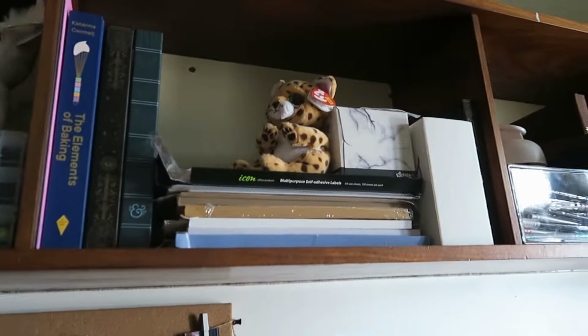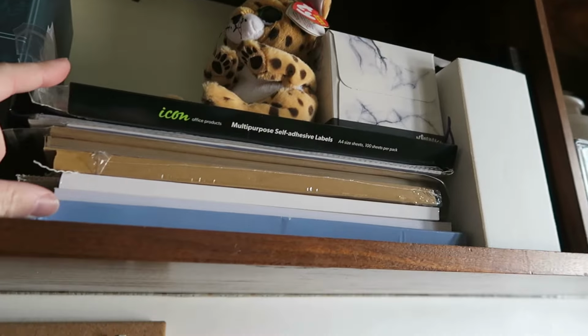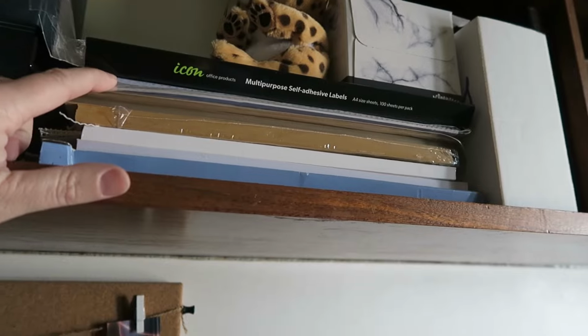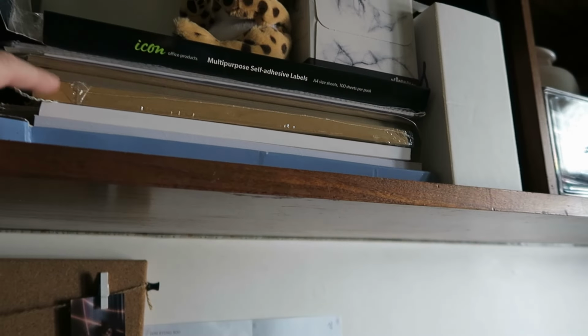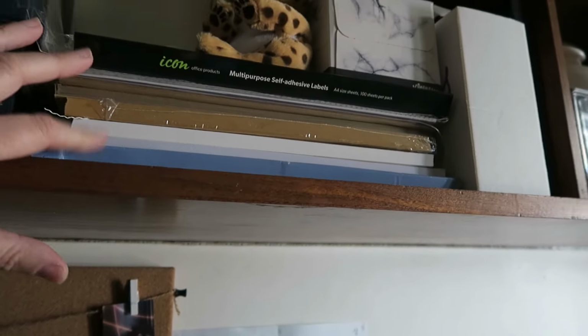Next to it I have most of my printer papers that aren't natural printer paper. So we've got the sticker papers in different types. We've got my normal one, we've got washi sticker paper, we've got clear sticker paper, matte vinyl sticker paper, that kind of thing. Then we've got craft paper that I sometimes print on, watercolor paper, cardstock, and then laminating pouches.